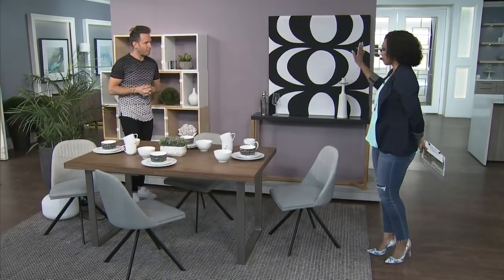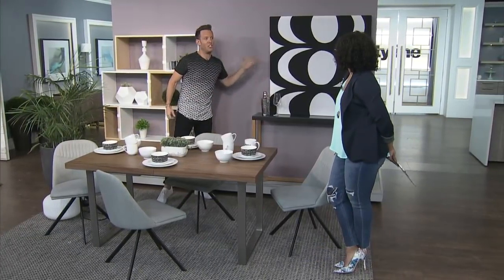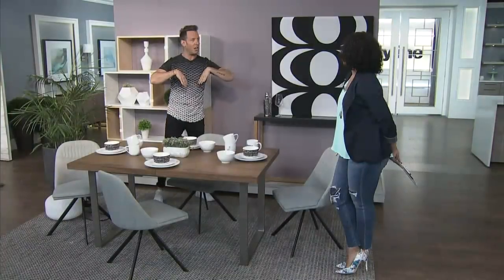I love that. I love the art. Yeah, and by the way, this art is a piece of fabric that we stretched onto stretcher bars. So, right, super easy, super light, because she has kids. We don't want to worry about stuff falling down on the kids.